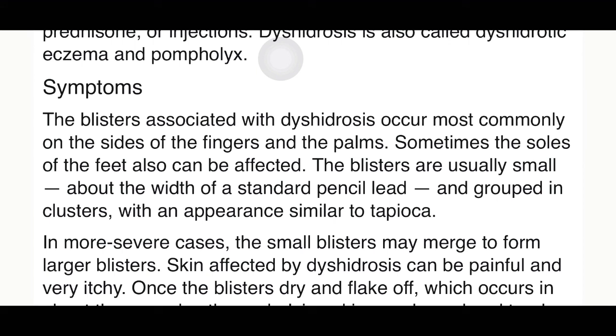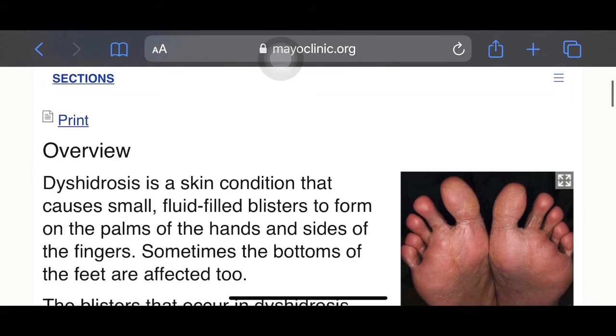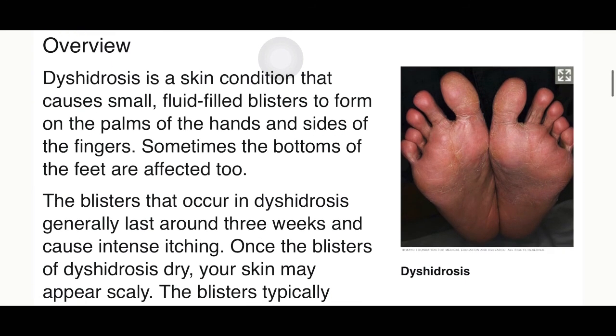It looks like tapioca, kind of like how tapioca is in vanilla looking pudding, but then you got those little bubbles that you can see. Well, that's what it's like. You got your skin with these bubbles. I don't have any right now, so I can't take a picture and add it to this video to show what it's like, but it was kind of interesting to find out that this is an actual condition. I never really considered it as an actual thing. I just thought it was something that just happened, you know what I mean? But apparently people go to the doctors for, hey, what are these bubbles on my hand?